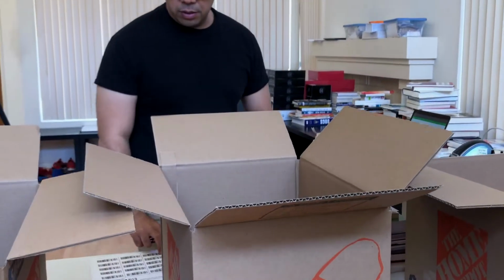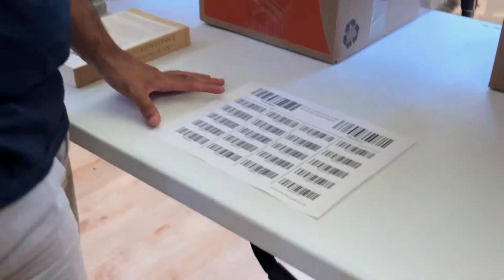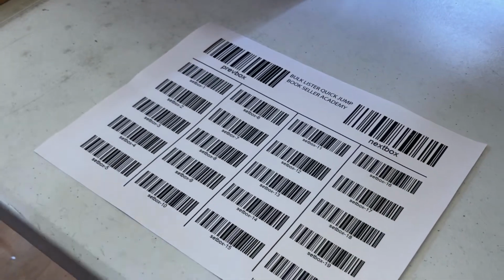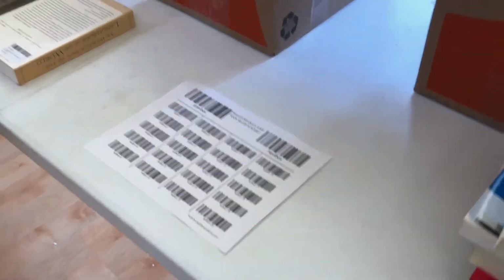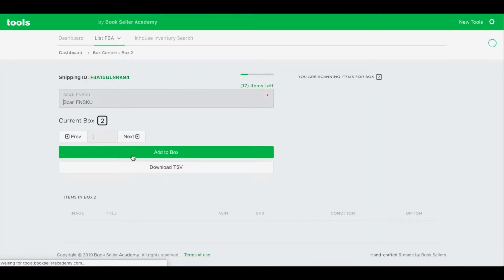box. So what we have here is a PDF that you can print out through the software. And again, what this does is allow me to change the box without having to go back to the software. You can go to the software and hit next, and it'll go to box 2.